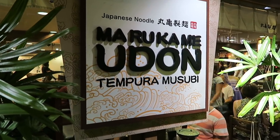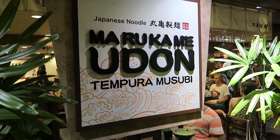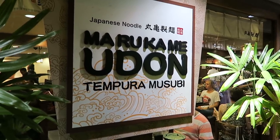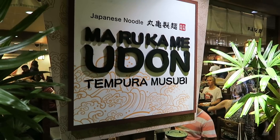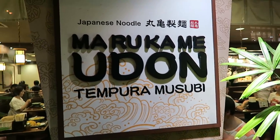Marukami or Marukame? Udon, tempura, musubi. And this was recommended by my friend Robin. Thank you, Robin, for letting me know. And this Robin is the one not on YouTube.